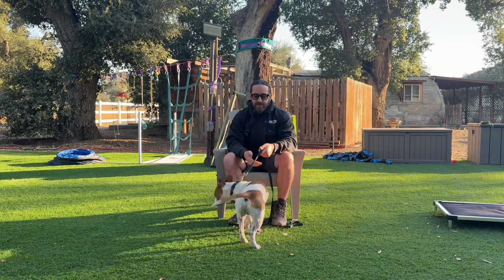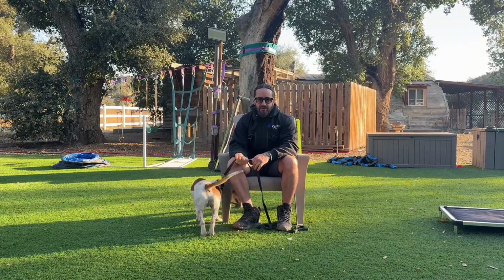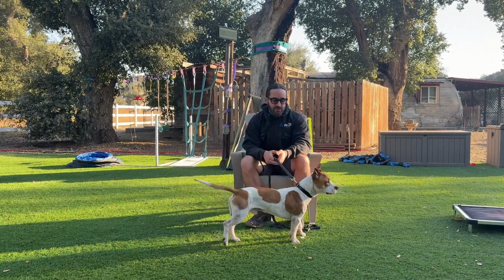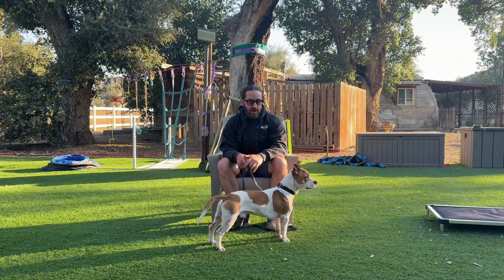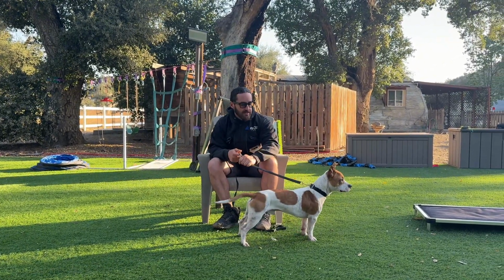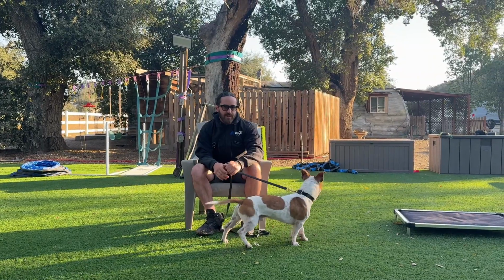Keep in mind also that if you try to do this type of interaction without a leash on, there's going to be a dog fight. More than likely, he's going to push his boundaries too far. So make sure that you have proper equipment, a nice, sturdy, flat collar, a leash that you can grip really well in order to mitigate any problems from happening.